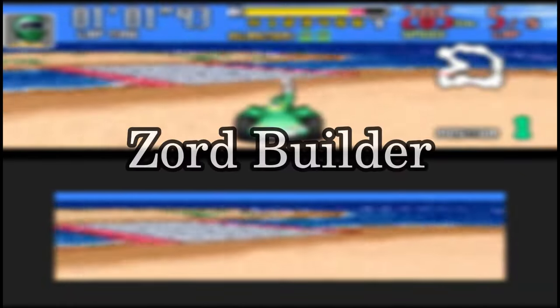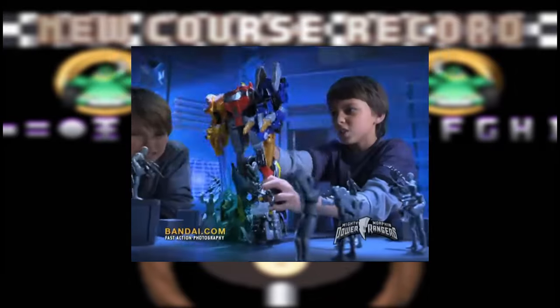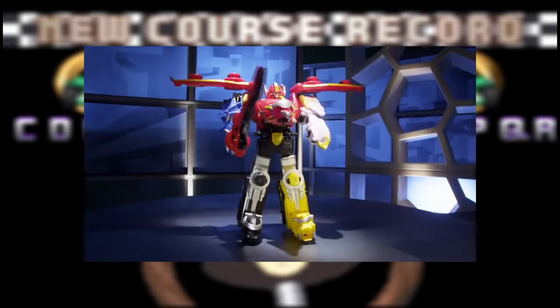Zord Builder. This was a play pattern Bandai implemented to all of its Megazords beginning with Mighty Morphin Power Rangers 2010, until they lost the Master Toy license at the end of Super Ninja Steel.